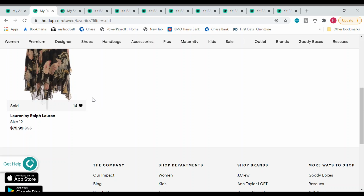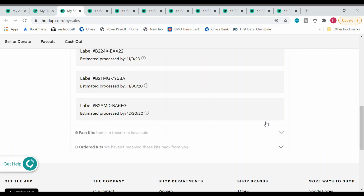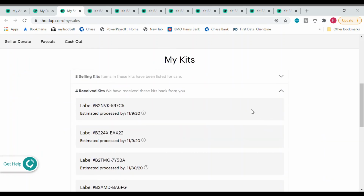You know, there has been people being told we're not going to be paid out for 3 weeks on goodie box pulls. So, and the returns are kind of interesting. Anyway, we'll get to that in a little bit.